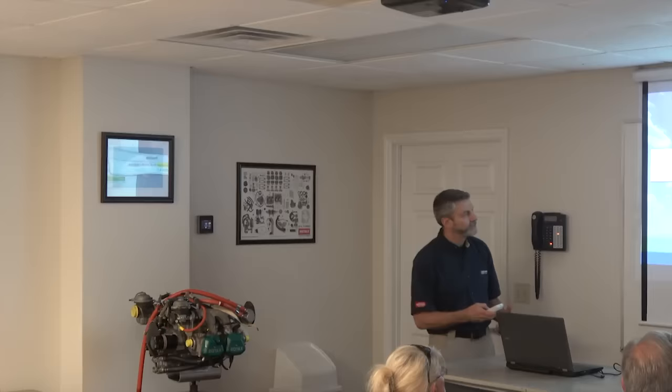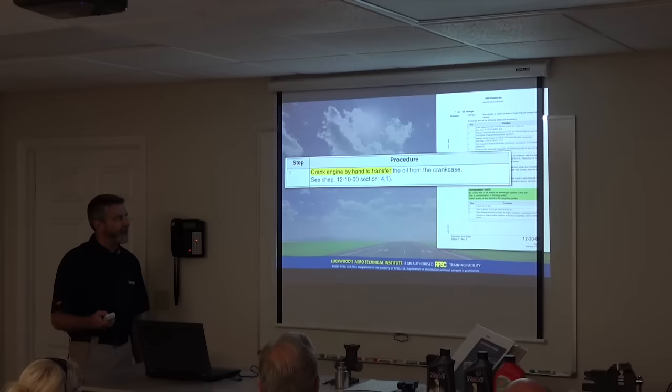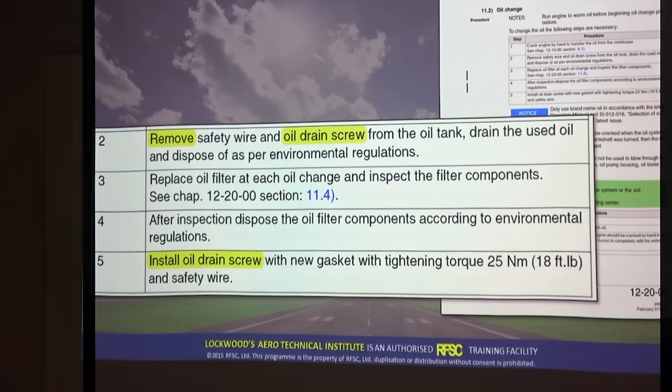Crank the engine by hand to transfer oil from the crankcase, that's burping the tank like we were just talking about. Oil drain screw, if you're going to drain it from the tank. Some people with Air Cams like to use the quick drains. Rotax doesn't like those, but the Air Cam can be challenging. I've seen some people come up with some really neat tools for reaching up underneath the tank and draining the oil over the top of the wing and down into a bucket. So the pumps work well. Okay, I pump all my oil out.